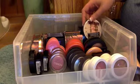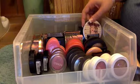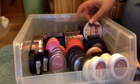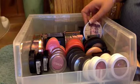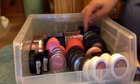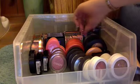Then I have the Mary Luminizer from The Balm. As I said before, I did find The Balm products at Kohl's, and I got this and 2 blushes that I'll show you. I absolutely love Balm products. I definitely want to go pick up more. This Mary Luminizer is gorgeous. I just used it, like 2 days ago.